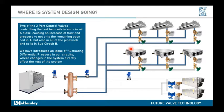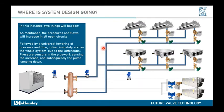Therefore, we've introduced what we call a fluctuating differential pressure within this circuit. How? Well, as you can see, we've got an increase in pressure and flow at the moment. What I haven't shown, unfortunately, is the differential pressure sensors within the circuit. But if you can imagine, they'll be 2/3 up the run, say, for instance. These will detect the increase in pressure above the set point, and therefore will send a signal via the BMS to your pumps to basically ramp down and therefore drop your pressure within the system to the set parameters. Therefore, the fluctuating increase in pressure and then the subsequent reduction in pressure from your pumps causes this differential fluctuation.